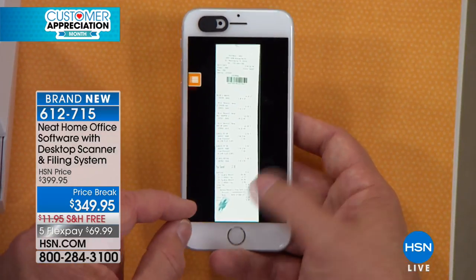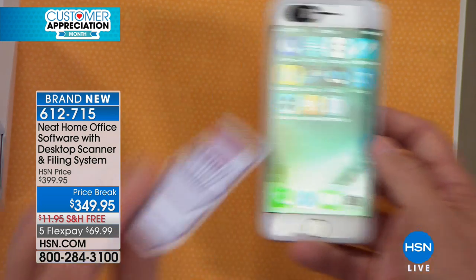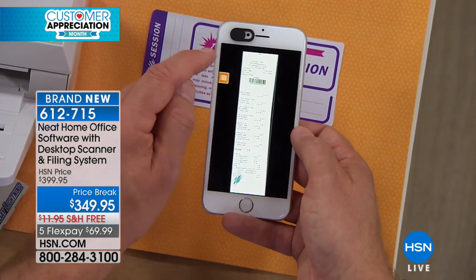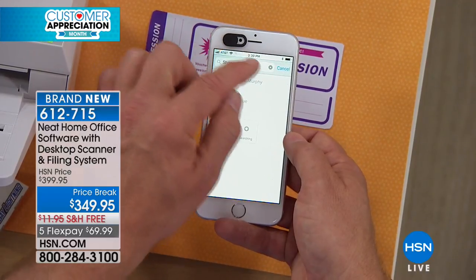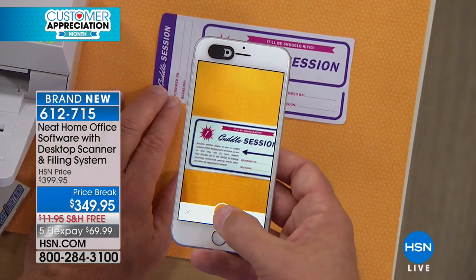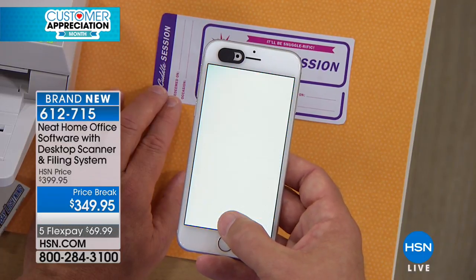But that's also just being efficient. And remember, before we've never been able to do this: you get that coupon, that thing you need to preserve, you go to Neat on your phone, you back right out of it, you hit the camera button right up there at the top, and what happens? This coupon. So next time you want your free cuddle session, you just boom right up there.